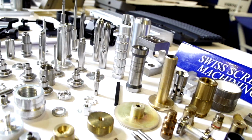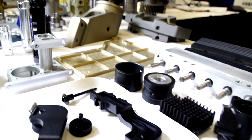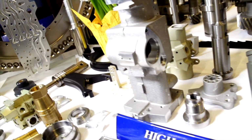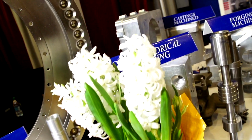Our milling, 4 and 5 axis, horizontal and vertical milling of all kinds, and just a full range of grinding to support the turning operations as well as surface grinding. We run quantities from prototypes to large volumes.